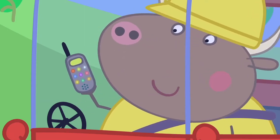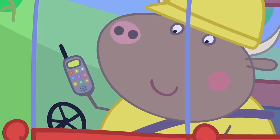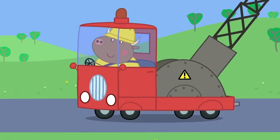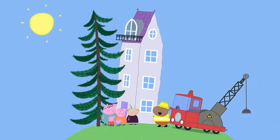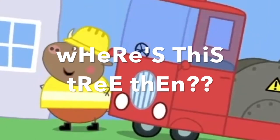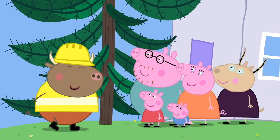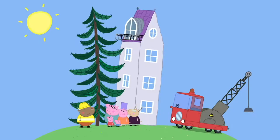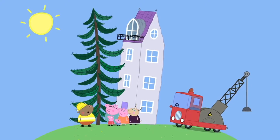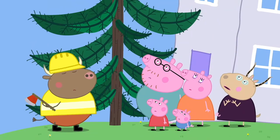Hello, Mr. Bull. We have a big tree that needs looking at. I'll be right there. So, where's this tree then? Where's this tree? Here it is. That's a mighty fine tree you have there, Madame Gazelle. Strong roots. Yes, but it's pushing the house over. Oh, yes. Let's chop it down. Oh, dear, my poor tree.